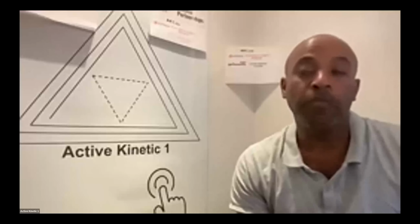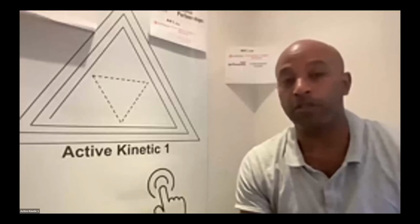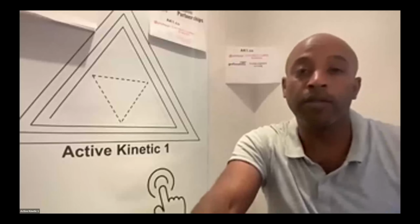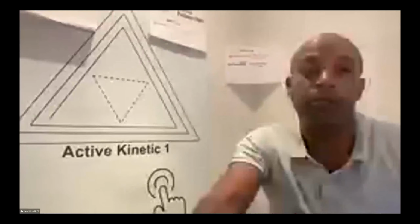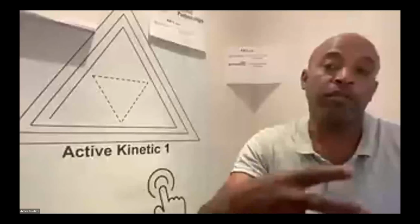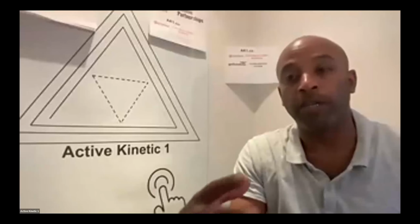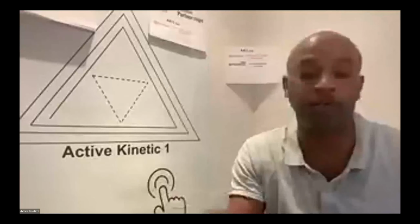Most technologies use a rotary system. Active Kinetic One doesn't use a rotary system. It uses a pendulum system, which is the key difference in that technology. Using a pendulum system means it uses far less energy to maintain momentum, and momentum is literally the core of being able to harness electricity. We harness most electricity because of momentum.